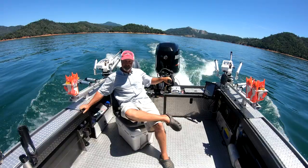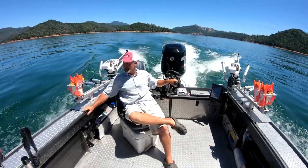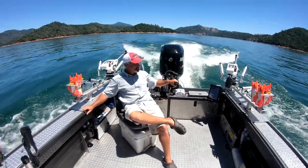We're gonna come out here today with Jeff Goodwin of Jeff Goodwin's Guide Service, and we're gonna troll for some of the best trout in the Western United States. Come with us, you'll see how we do it, why we do it, and tangle in with some of the best tasting and pink meat eating trout that there are.